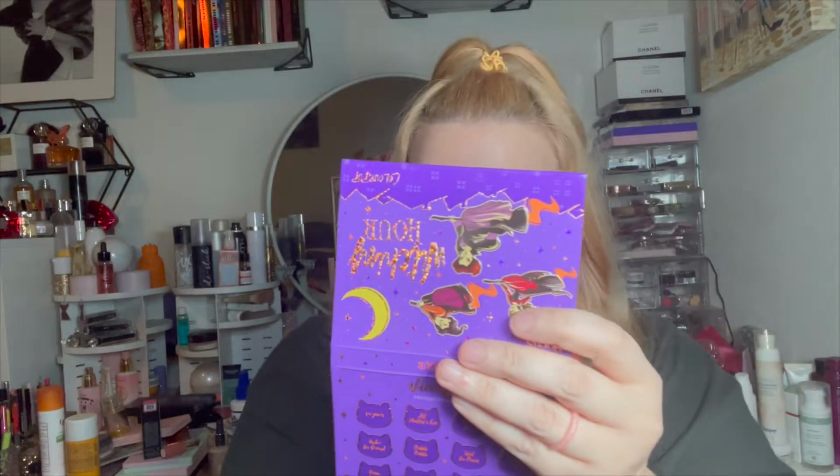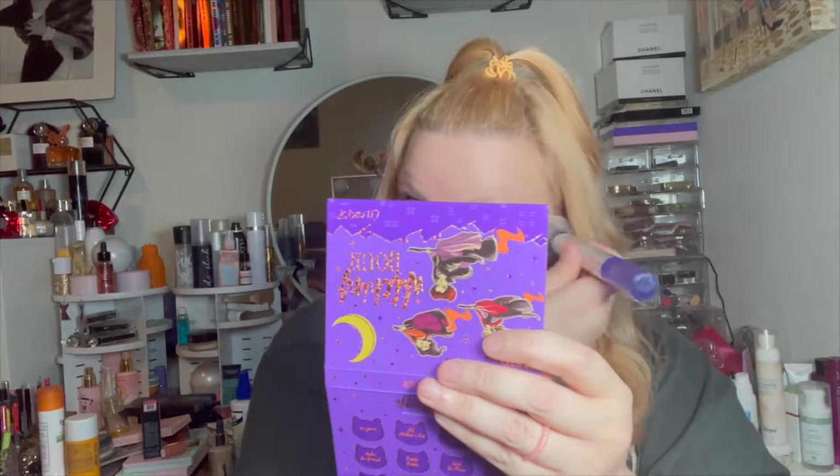So the coverage, but then also remember the staying power that this has, because I wore it. Well, right? I mean, come on. It's a CC cream SPF 50. Like, nobody's talking about it. Like, nobody ever talks about it. And I'm like, it is so good.